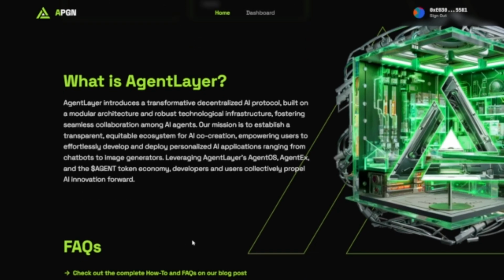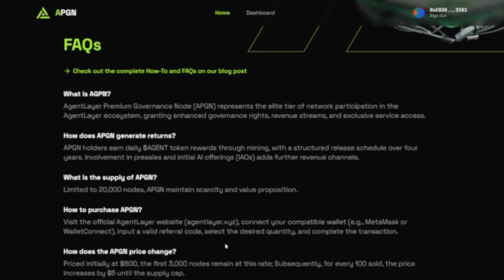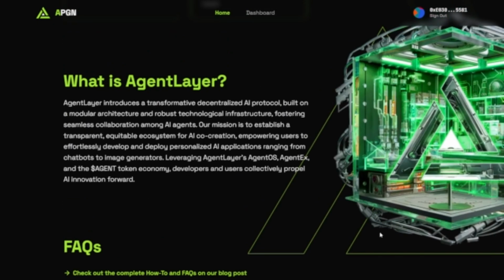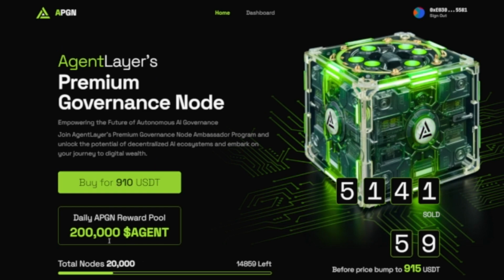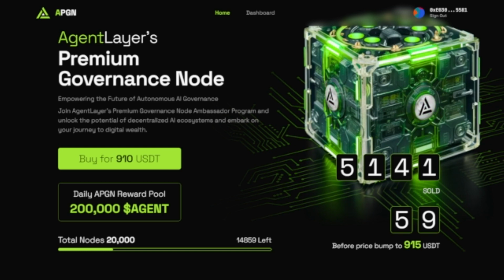You don't need to run anything on your computer. The node is working on the Agent Layer servers for you 24/7. Starting at $800, the price of a node is set to rise as more nodes are sold, and right now, there are 5,000 nodes sold out of 20,000 available. The price of a node is going up with every sale, so you don't want to wait too long to get in. Here's a quick guide on how to purchase an APG node.